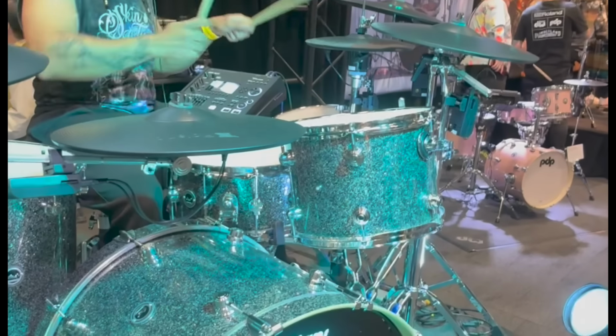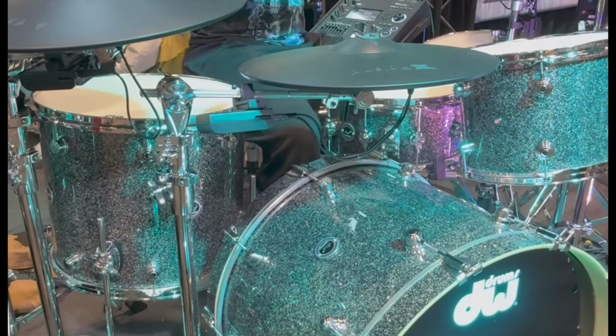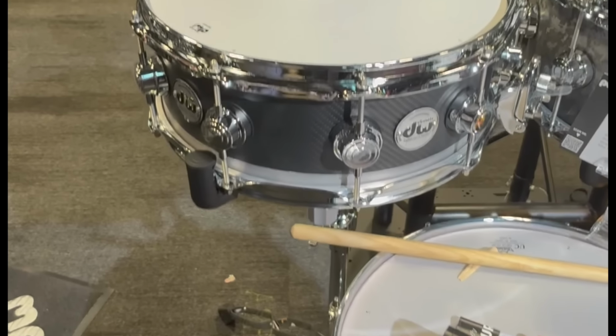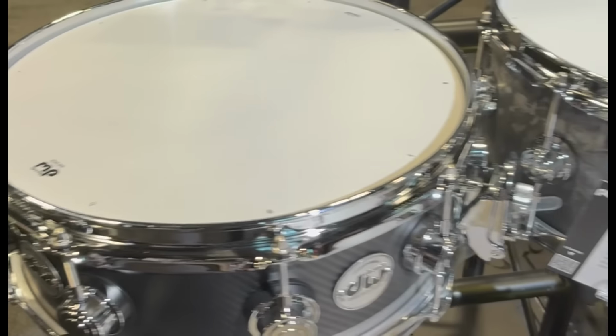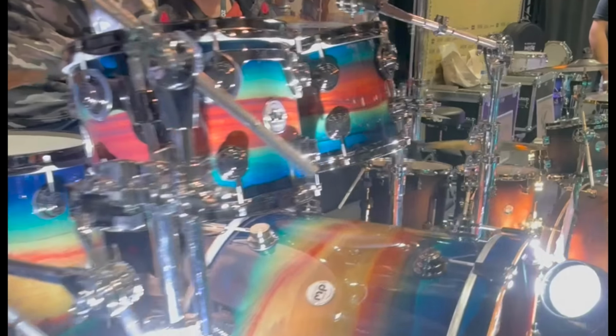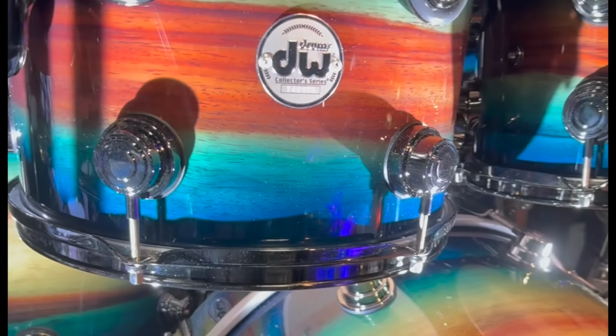The new DW kit, collaboration with Roland, very nice indeed. DW snare drums, absolutely beautiful. I'm not sure if the camera can really do this justice, but what a fabulous finish.